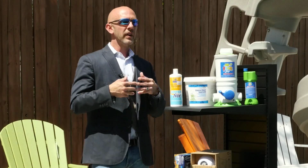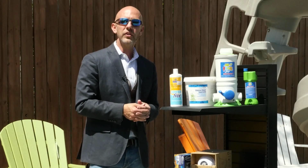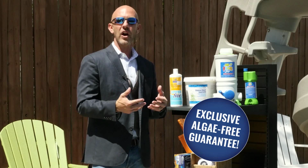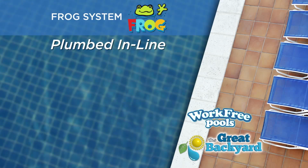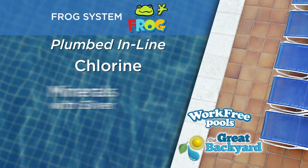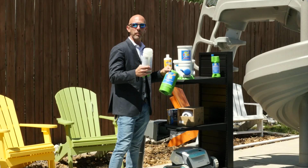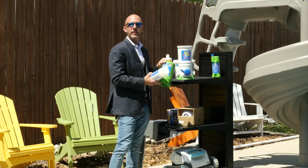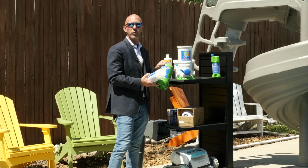So what is the alternative to automate water treatment and reduce chemical consumption? This is where minerals come in. We offer you the exclusive algae-free guarantee that comes in mineral water pool ownership. So the frog system is plumbed in line. It contains 2 cartridges. One is chlorine and one is the minerals. The active ingredient in the mineral pack is silver. The chlorine is here to supplement what the silver can't quite cover. But the silver itself will reduce the need for a sanitizer up to 80% in the pool. It's as close to chemical-free as you can get in a swimming pool environment.